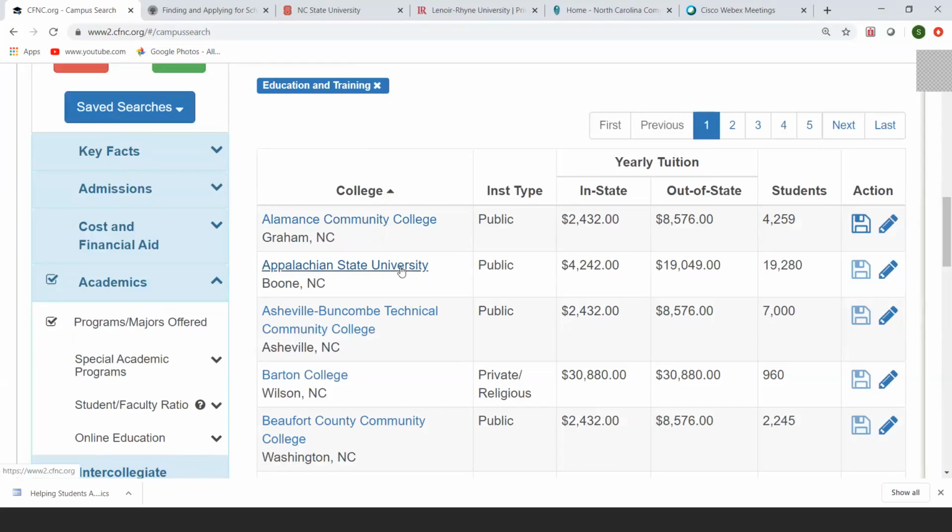Now, quickly, I want to point out that on this page, you can see Appalachian State is a public university. You can see the in-state tuition rate versus the out-of-state rate. The out-of-state rate is dramatically higher because students from surrounding states, let's say South Carolina, Georgia, or Tennessee, haven't paid into our tax system necessarily. So they're not afforded that tuition discount that North Carolina students are.